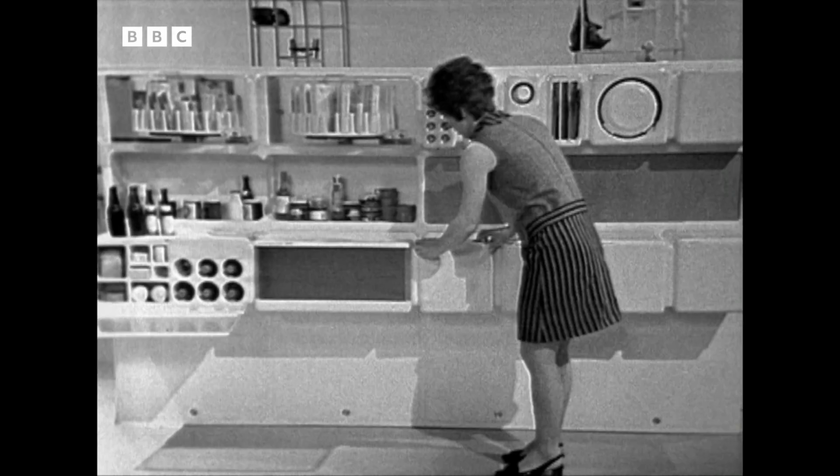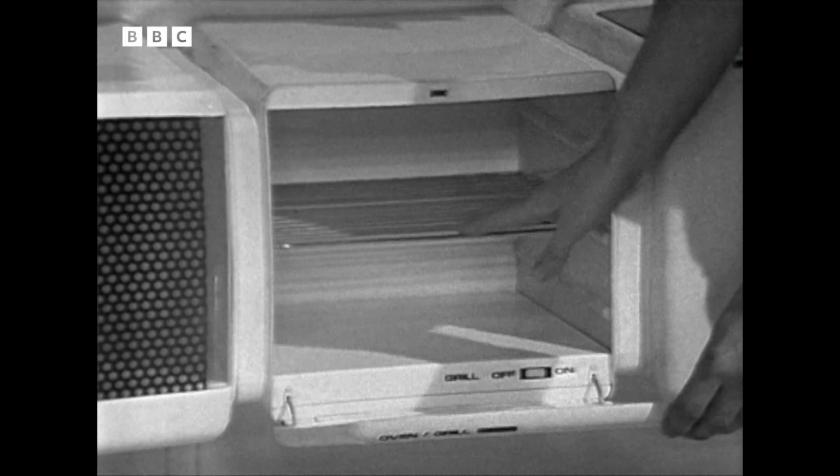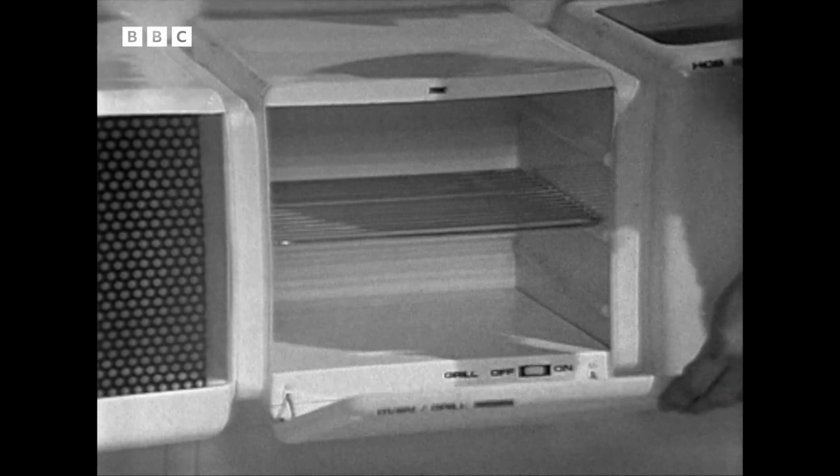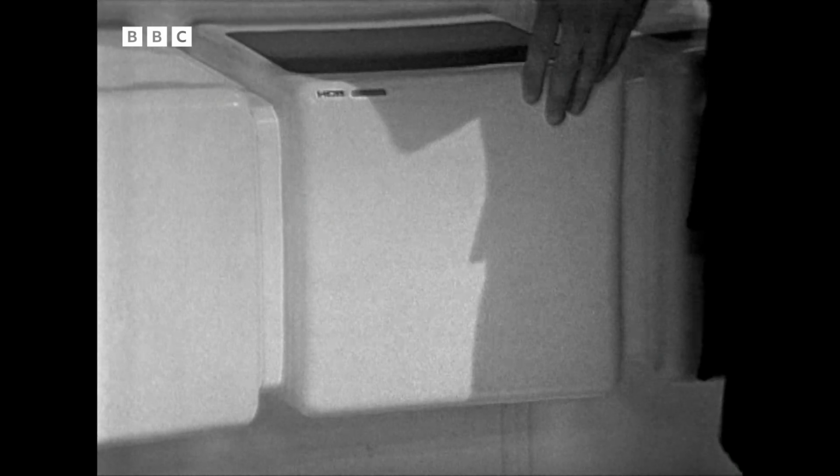So if you just wanted to brown it a little bit, give it a bit of a crisp looking on the top, you could put it in here in the oven, and there's also a grill in here. Another method of cooking, again, is a toaster. So you can see you've got lots of different ways of cooking your food.